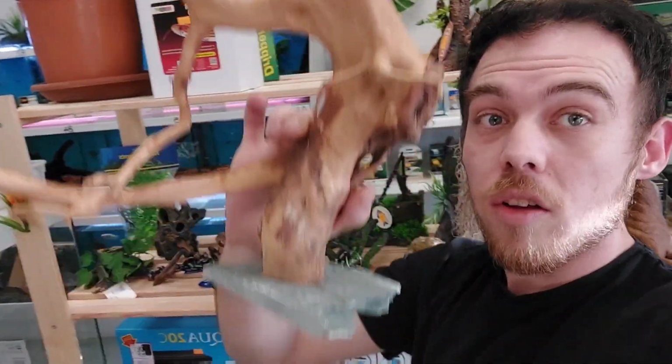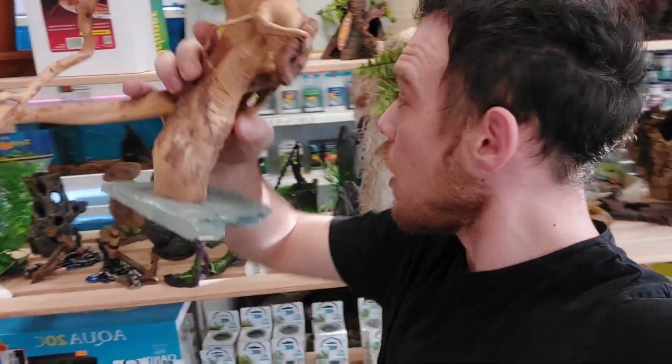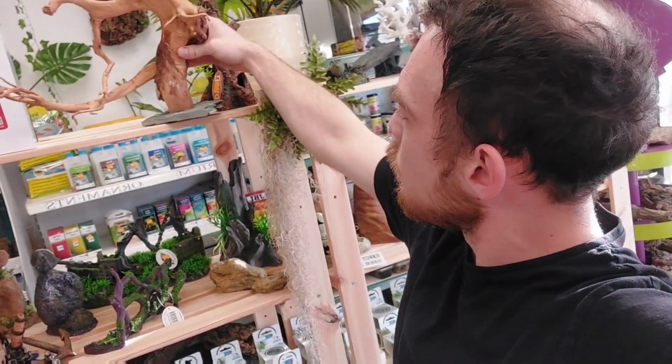It's going to sit upright like this. It's not going to move. It's not going to fall over. And it looks really cool.